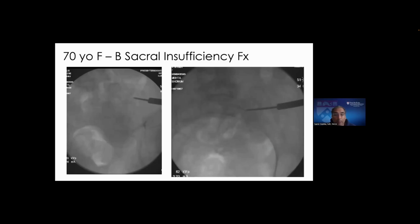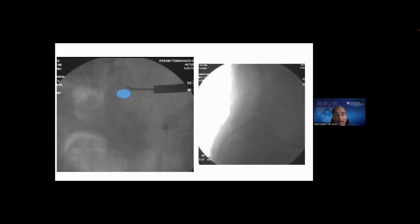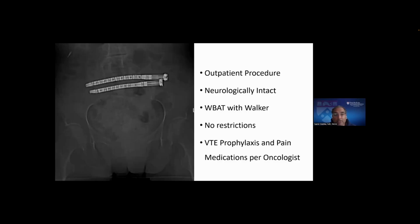And so here you can see we're putting in the first screw. We're going to go from one side, and we're going to go all the way across. So we're going to go across that dysmorphic sacrum, where here I can't get a straight screw across in that picture on the left, in the upper sacral segment. And so I'll put in this curved implant around the S1 nerve root so I don't compromise it. It'll go across the back, and then a straight screw in S2.